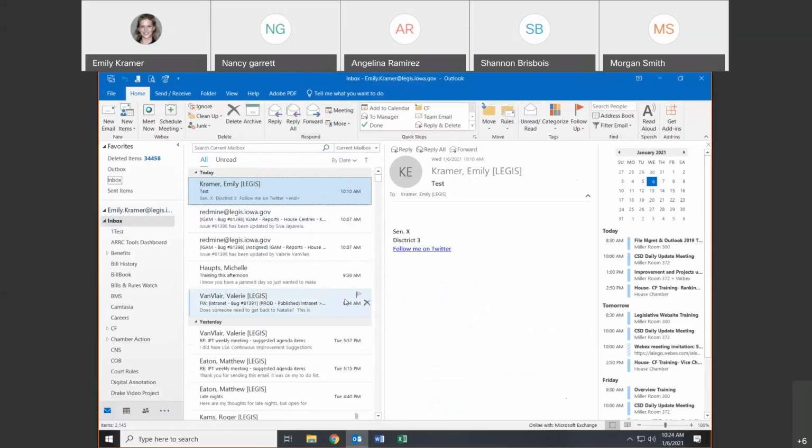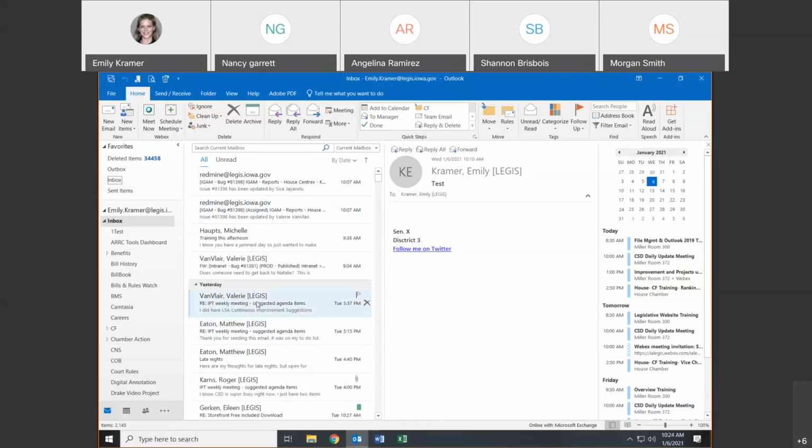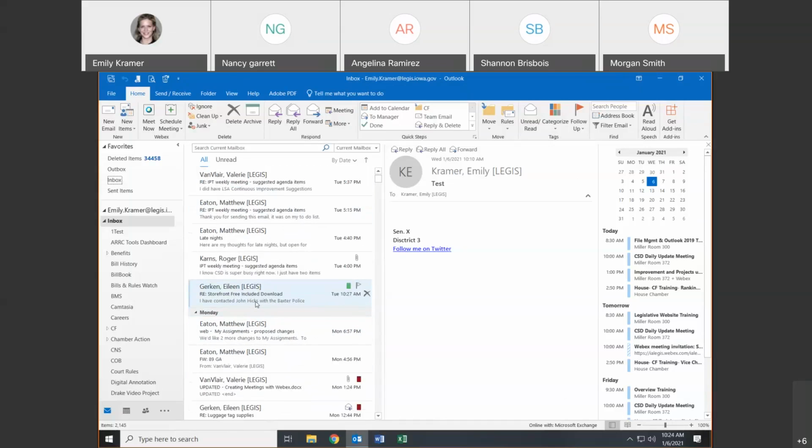You'll also see the date and time when it was received. For the current day, you're just going to see the time. For previous days, it'll show you the day and the time when it was sent. If you reply to a message, it will also denote that for you. So let me find one I've replied to here.